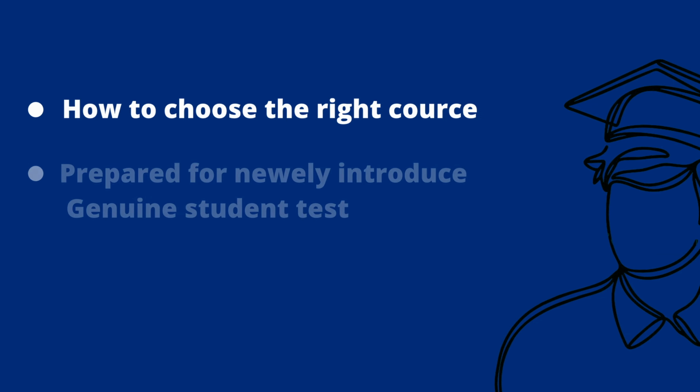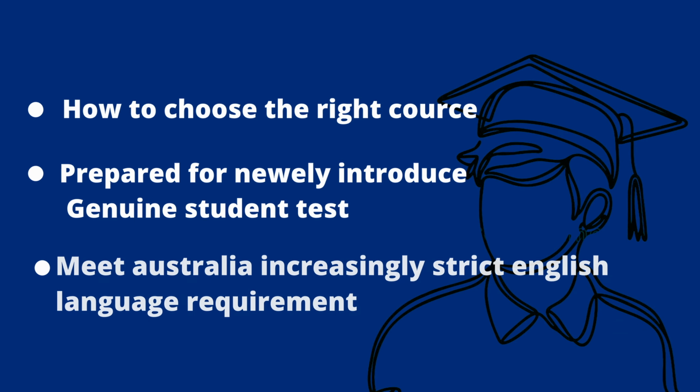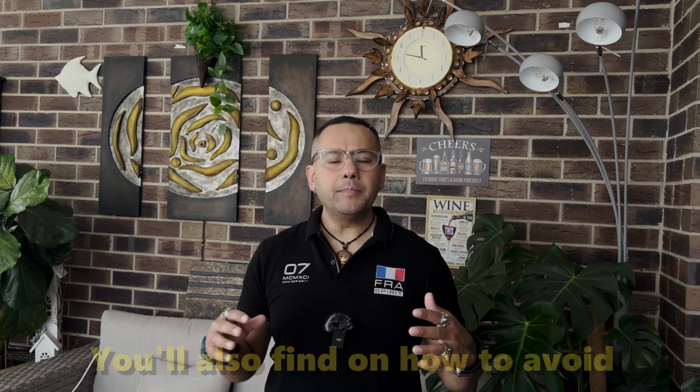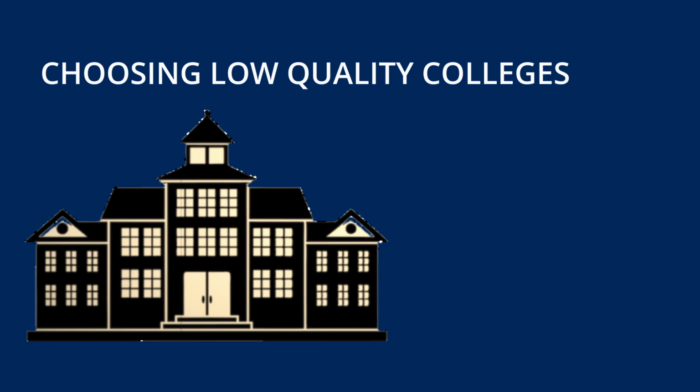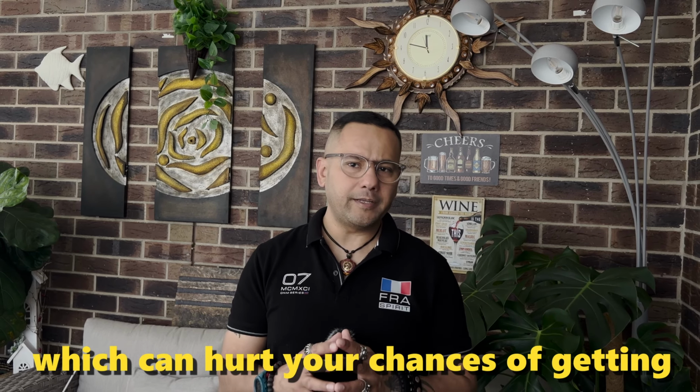I will also talk about how to choose the right course, prepare for the newly introduced genuine student test, and meet Australia's increasingly strict English language requirements. You'll also find out how to avoid mistakes like choosing low quality colleges or vocational courses, which can hurt your chances of getting a student visa.